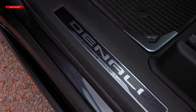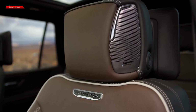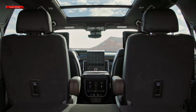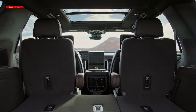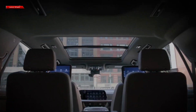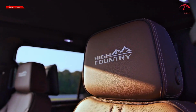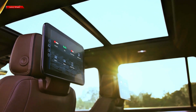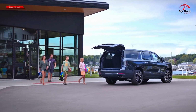The Denali trims offer top-notch materials like open-pore wood and chrome accents, along with 16-way power-adjustable front seats. Cargo space is impressive, especially in the XL model, which offers up to 145 cubic feet with all seats folded down. The Tahoe, on the other hand, provides a massive interior with plenty of room for passengers and cargo. The second row seats slide for added flexibility, and the top-spec High Country trim offers genuine wood trim and perforated leather upholstery. The cargo area is spacious, with up to 123 cubic feet available with the seats folded.